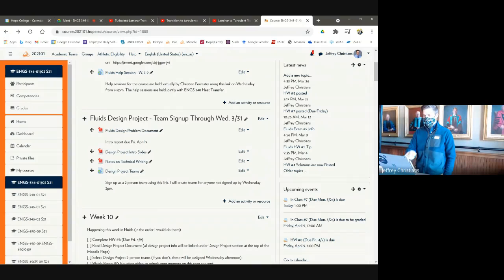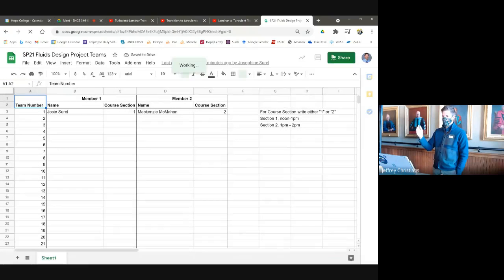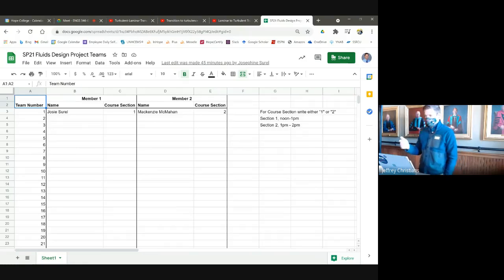But if you do care who you want to work with, there's a link to a spreadsheet. Looks like some people have already hopped on, which is great. I don't mind if you sign up cross-section. So if people in this section sign up with the people in the other section, that's fine with me. Just write your name and which course section you happen to be in. But it doesn't matter if somebody's in this section or the other section of fluids. If you haven't signed up by Wednesday after class, then Wednesday afternoon I'm going to randomly assign people to teams. So if you're not on this by that time, you'll get thrown into a team, and that will work out fine.